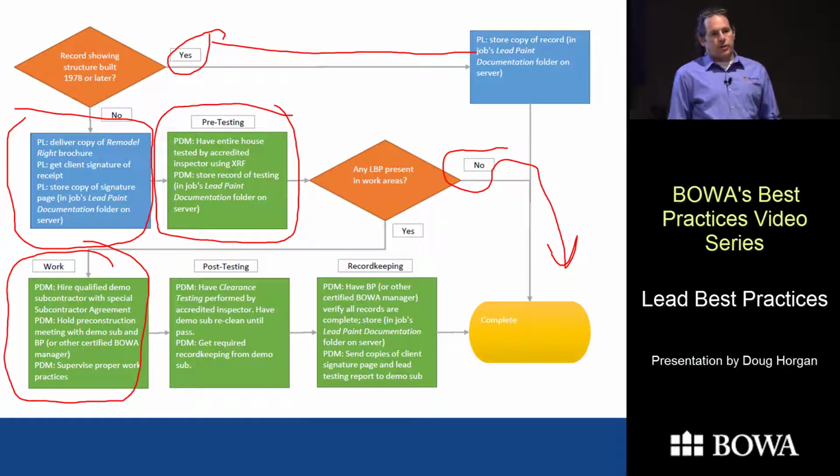After they're done doing the work, we're going to hire a third-party testing company to come in and test the area that they worked. They'll actually check the floor. I have some pictures of that in a minute. And then once that test passes and we're clear, then anyone can go in there and work because all the lead has been dealt with and there's no hazard for anybody. But in the time frame when they're working until we're done passing the test, no one else is supposed to be in there working other than those people who are part of that subcontracting company.